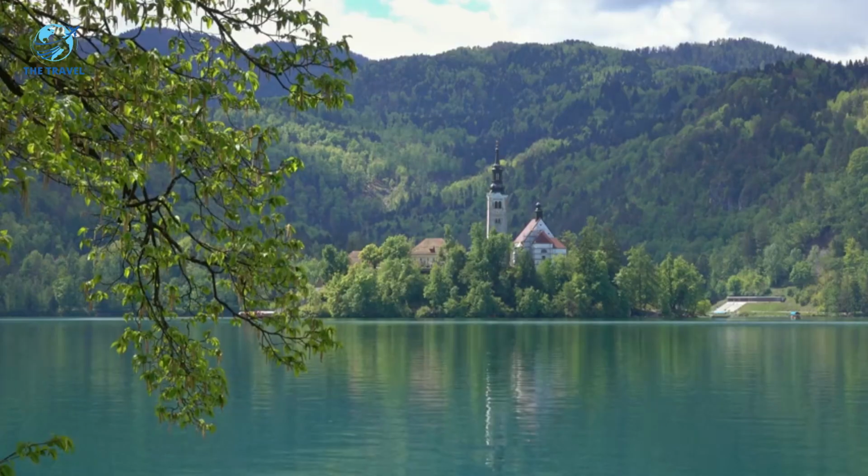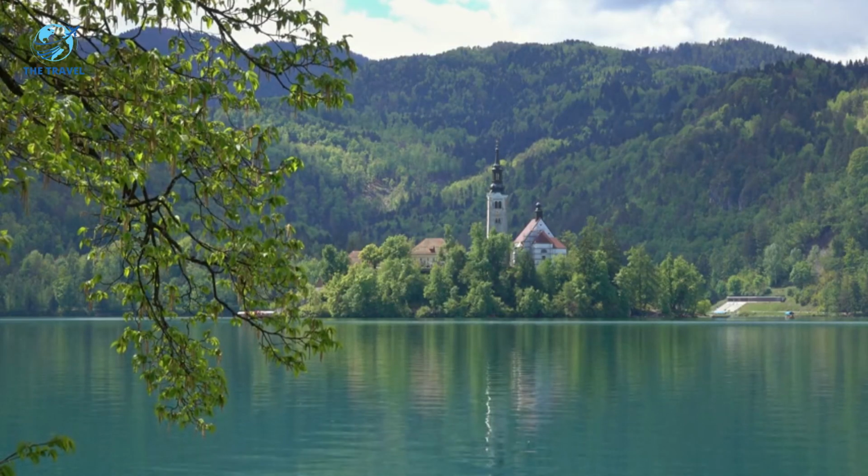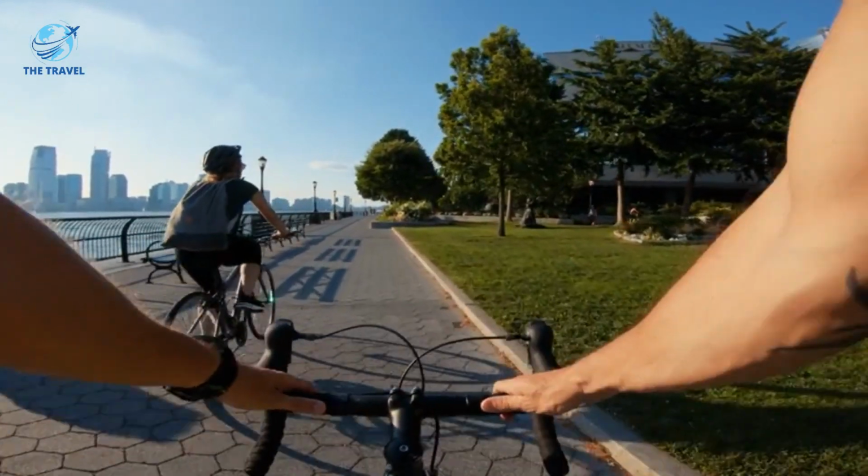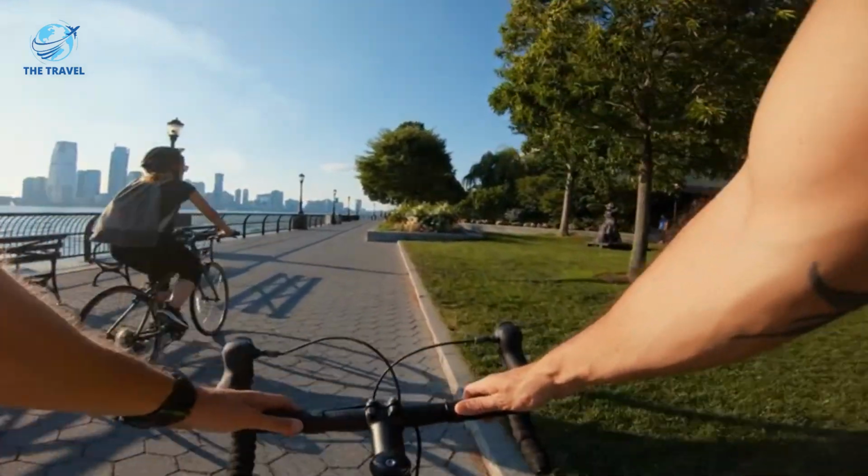9. Cycling around the lake. The 6 kilometer loop around Lake Bled is popular for walking, but it's also a scenic route for cycling. Bikes can be rented locally, and the path offers beautiful views of the lake, castle, and island.